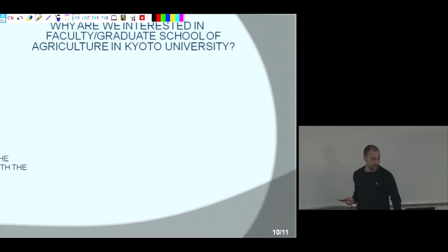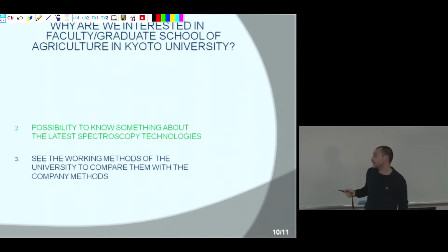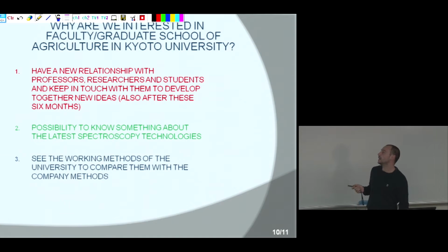So why are we interested in Kyoto University? The third reason is to compare our method with the university method that is very different. In our case, we start from a problem, but here I see it's a little bit different. You try to start from an idea, and try to find information about that idea. So it's very different. The other one is for me a big possibility to know something about the latest spectroscopy technology. And the first one, I think, for me it's important to have new relationships with professors, researchers, and students. And I hope to keep in contact with more or less all of you.